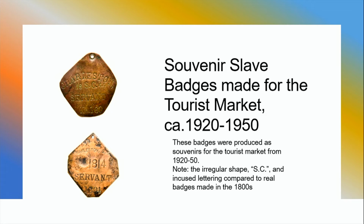These were two badges that I did actually look at that are in the Charleston collection, and at the time I thought maybe they were forgeries that people at the time made, and that wasn't the case. There actually were badges that were made for the tourist market in the first half of the 20th century. And so people were aware of these slave badges, and someone had actually begun doing sort of oral histories and trying to find out information about them in 1900. So there was information about the badges, and again, these were intended to be for tourists and not an actual badge that was used. It was, I guess, to replicate what the badges looked like in the 19th century.